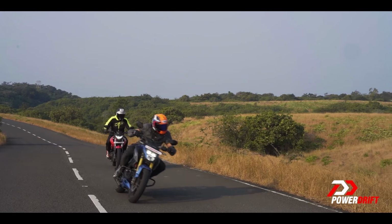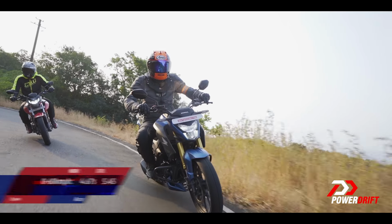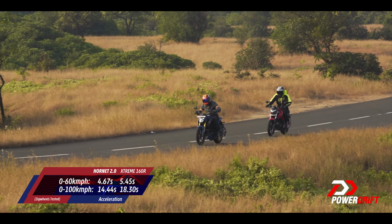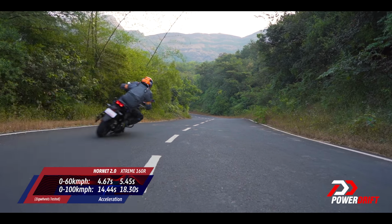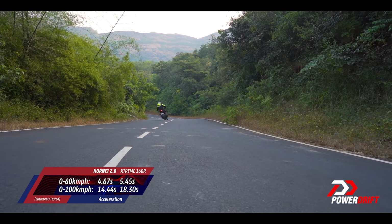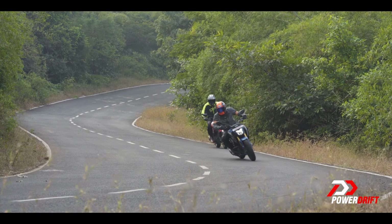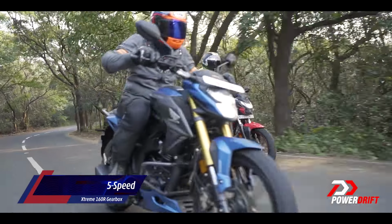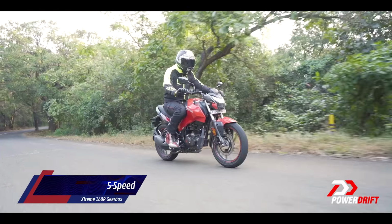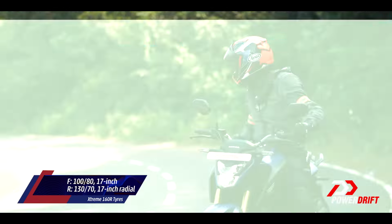But on the road, ridden together, I was able to keep the Hornet in my sights no matter what Shumi tried. It feels really nice to ride, although the numbers clearly show that the Hornet's torque is strong. The difference to 60 and 100 km per hour is 0.9 seconds and 3.8 seconds. The differences in overtaking acceleration are less pronounced, especially in the city, and Shumi isn't able to get away.